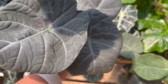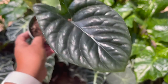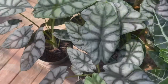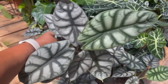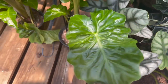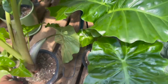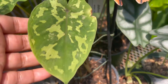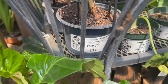In this section, they had a variety of alocasias. Here they had an Alocasia Maharani for $15. Alocasia Quilted Dream for $35. Alocasia Silver Dragons for $50. Alocasia Lowriders for $25. Alocasia Hilo Beauty for $30.